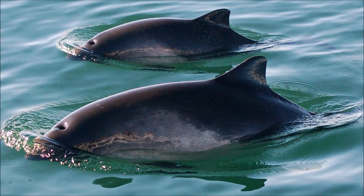They have a distinctive rounded dorsal fin and a short, stocky body. They are also recognized for their unique facial markings, which include a black patch around their eyes and a distinct black stripe running from the dorsal fin to the tail. They are known for their playful and energetic behavior, and they often engage in acrobatic displays.